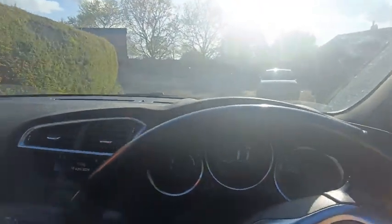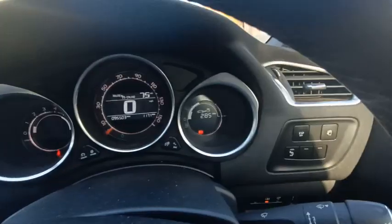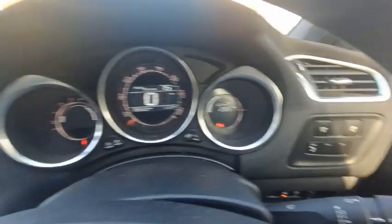We've made it. The car has made it, and with 285 miles still on the range. No lights bar the seatbelt and the handbrake light, but all is good. So guys, we made it home. The car got home perfectly fine.